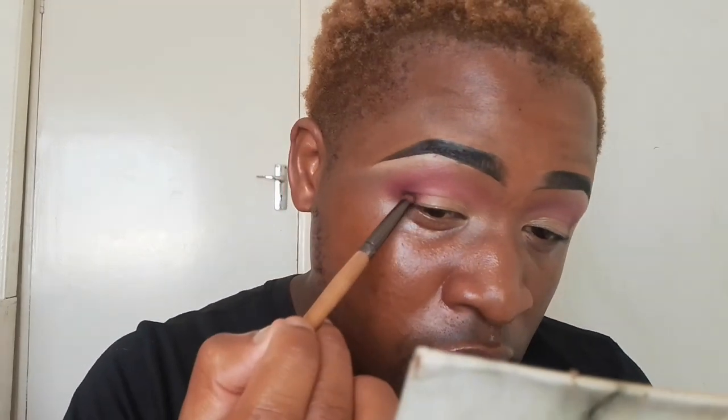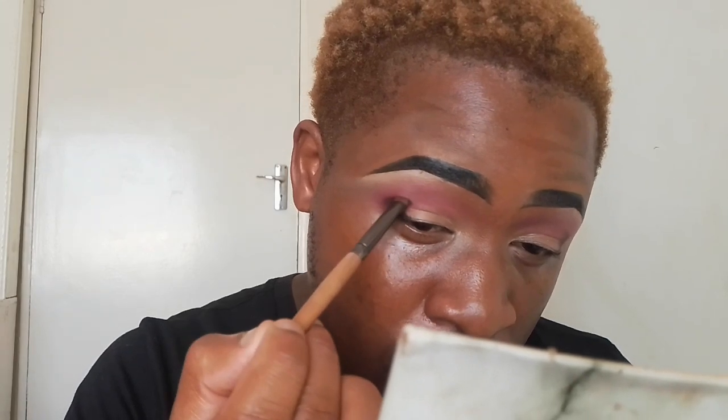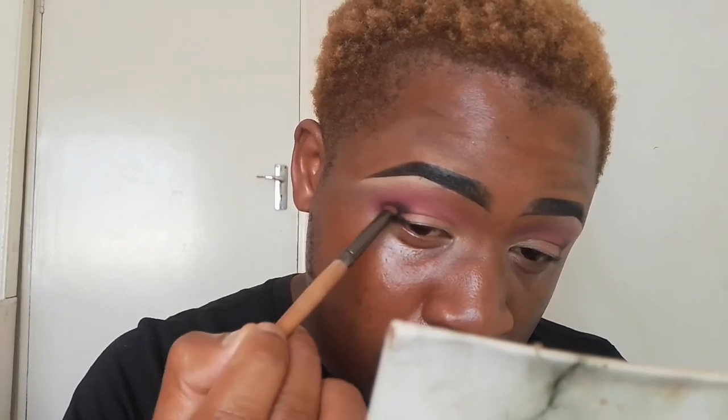Hey, so now as you can see, I'm putting the black color at the outer corner, sort of like an outer V, to deepen the edges so that the look comes out very nice and crafted. As you can see, it's more like contouring your eyes but using the eyeshadow. So I'm putting that black color at the outer corner and blending it to make it look nice and crafted.